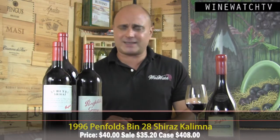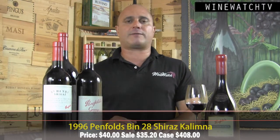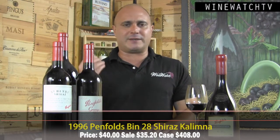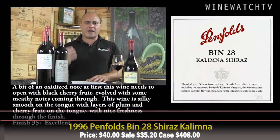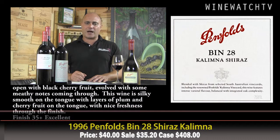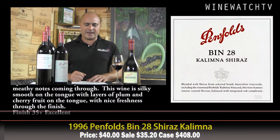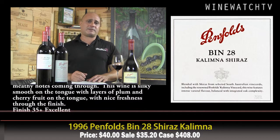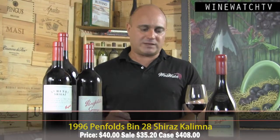The Bin 28 96, like I said, one of my favorite wines of the night. This wine showed a little bit of oxidation when we first opened it up. It really blew off and showed beautifully, with a lovely, silky, smooth tannin texture on the tongue. Some black cherry fruit still showing, some meaty notes coming through on the end, but lovely balance and lovely freshness still in this wine. Excellent juice, and we have quite a bit of this in the $35 price range. An excellent value for a vintage Shiraz.